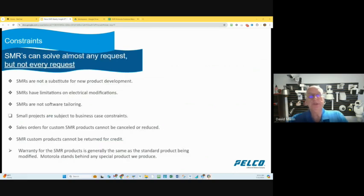SMRs can solve a multitude of requests, but not every request. SMRs are not a substitute for new product development. SMRs have limitations on electrical modifications. SMRs are not software tailoring. Small projects are subject to business case constraints.